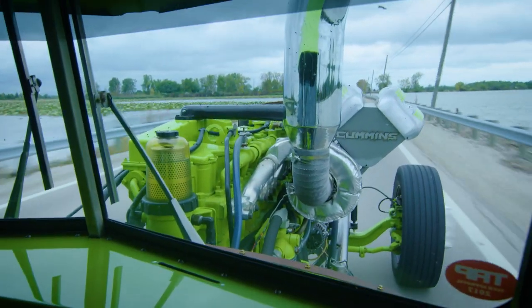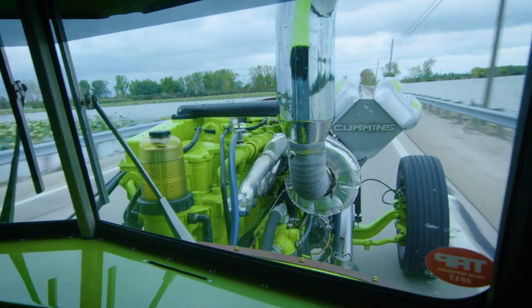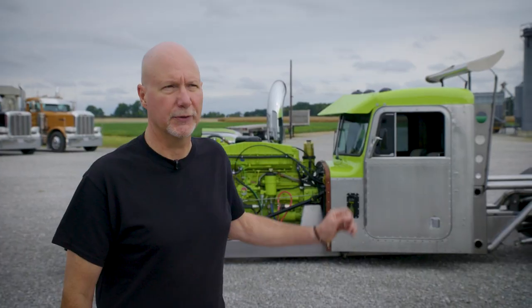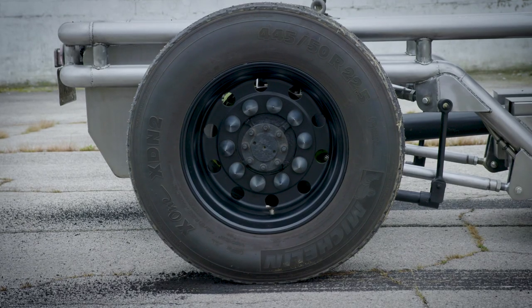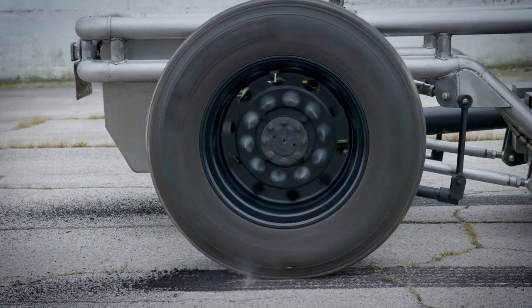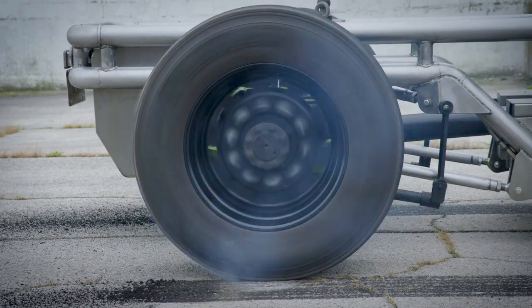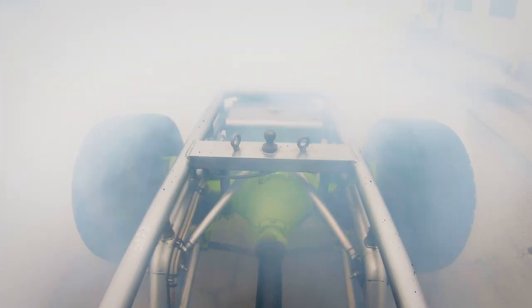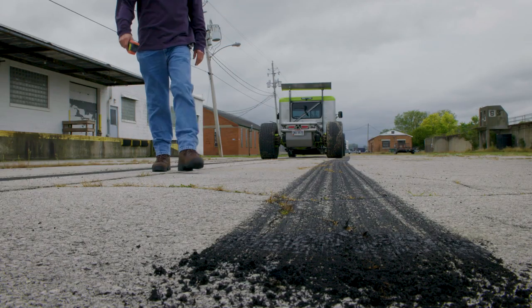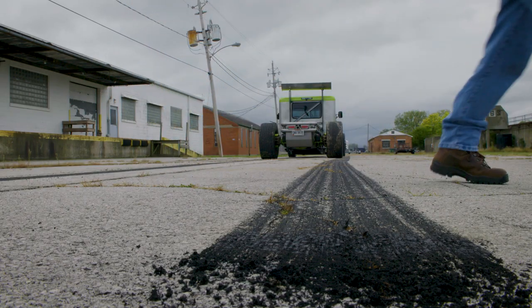Performance-wise, right now we're putting out about 450 horse, 1,400 foot-pounds of torque with the 3.06 gear and the direct drive Allison automatic transmission. It's good to about 100 mile an hour before it hits the upper ranges of the RPMs. And it's also good for burnouts. Makes a little smoke, doesn't it?